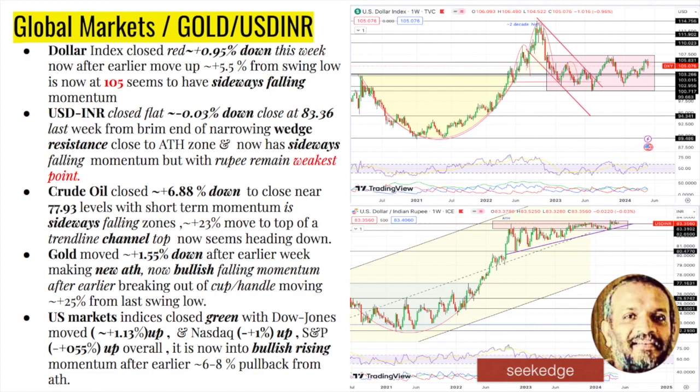Gold has also cooled down 1.5%, but not much. It is still very close to the all-time highs, and the momentum is bullish, falling but bullish. It's very close to the top. Remember, we had a 25% spike up from the swing low to make the all-time high on gold. Gold spikes up when we have worry about money moving to safer havens. Being a hedge instrument, when gold spikes up, we have trouble. But thankfully, last week was a small drop, though it still goes in favor of the bears because it's still very close to the all-time high.